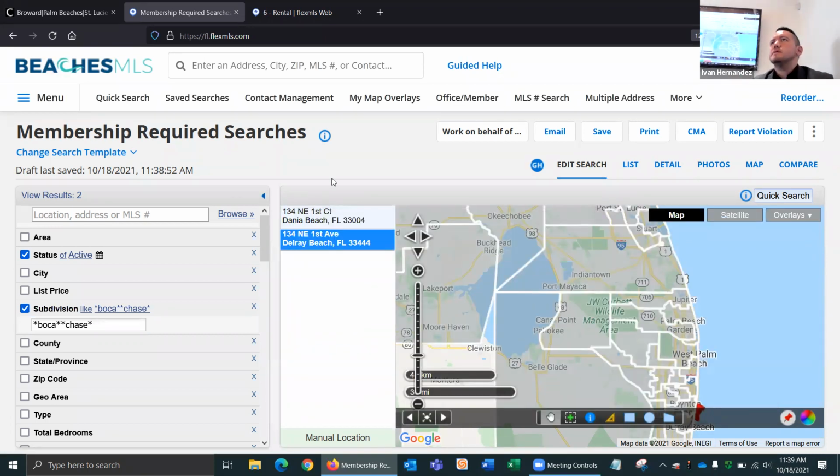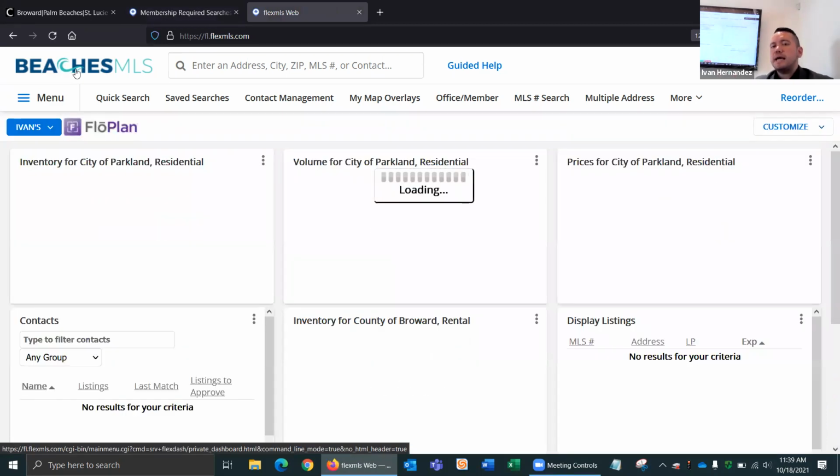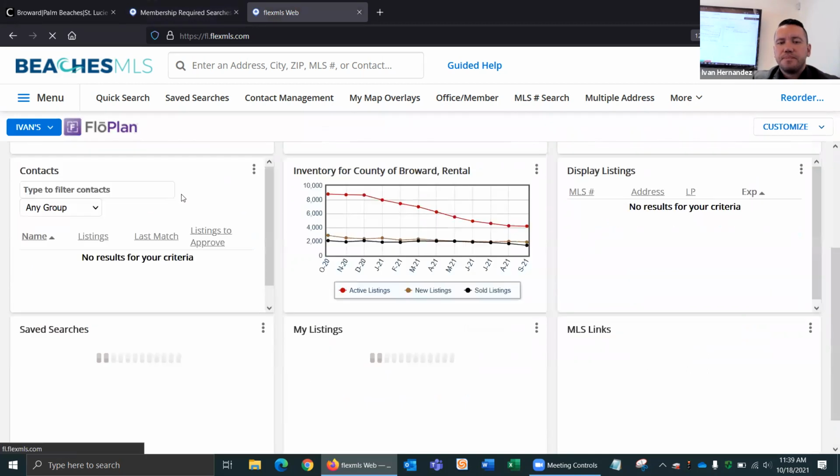Do you know how to send listings to yourself as if it were a subscription? Like if you want to be informed of any activity that happens in an area of interest. Has anyone here tried it? No. There's 2 ways that you can do this. I'm going to go back into the home page because there's this gadget that you might want to add.